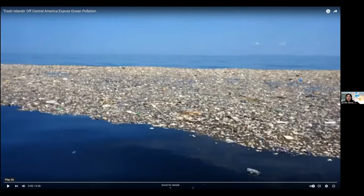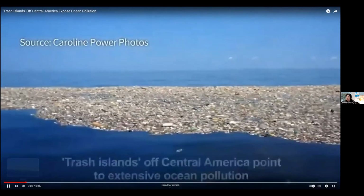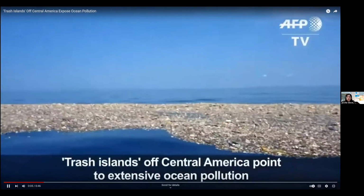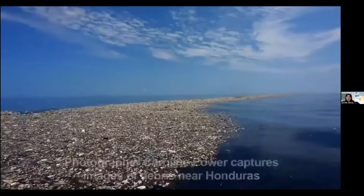Just so you know, this is out in the ocean off of Central America. It's way out there. There's not a lot of land nearby, but the ocean swirls kind of like a bathtub drain, but it doesn't drain out. It all makes its way into one big pile out in the ocean. This is one of the places that litter gathers. This is mostly plastic pollution just floating in the ocean.